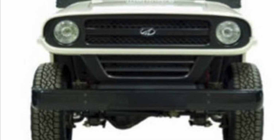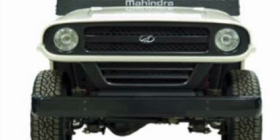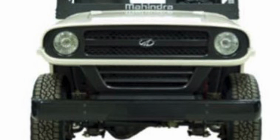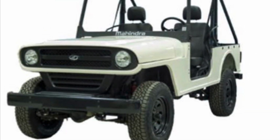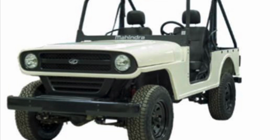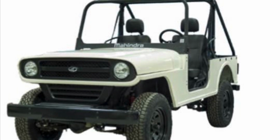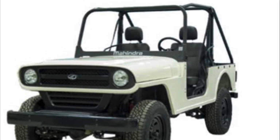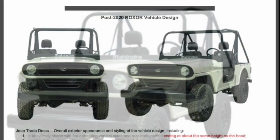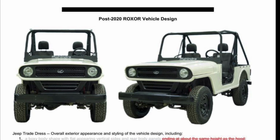So yeah, the fenders were chopped, that way they don't extend beyond the grille. And that also solved another problem, which was Jeep claimed that the wheel well had a trapezoidal shape. So once they took away the front part of the fenders, you see, it no longer has a trapezoidal shape.